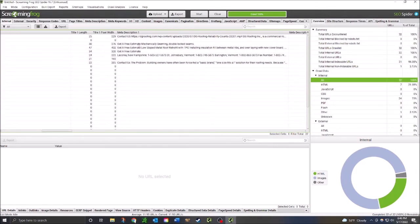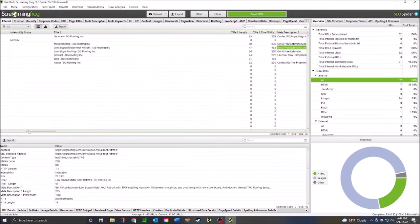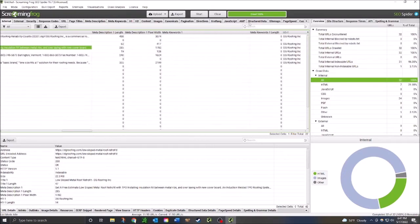Same thing with the meta description. This is good. Get a free estimate. Contact us, Laconia, New Hampshire. Contact us. So I'm not really sure where these are coming from, but these could definitely be rewritten. I mean, get a free estimate, that's a good call to action. I would add some more things about what the benefits of each service are, and then you have the call to action. So overall, could definitely use some improvement.